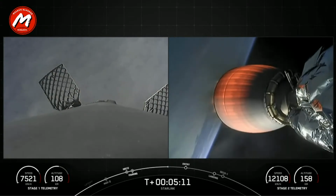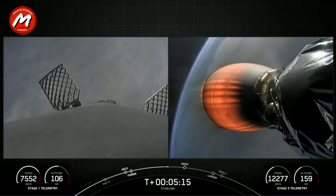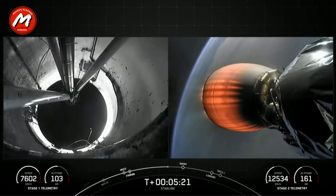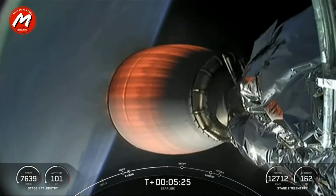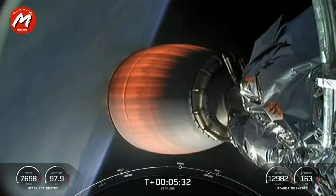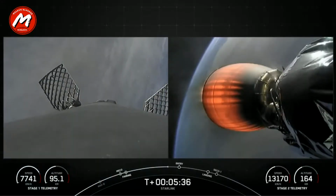Now we've got some phenomenal views of our Falcon 9 first stage on the left side of your screen and the second stage on the right. The first stage has reached its apogee and is now on its way back towards Earth, while the second stage continues to speed up as it goes around the Earth.